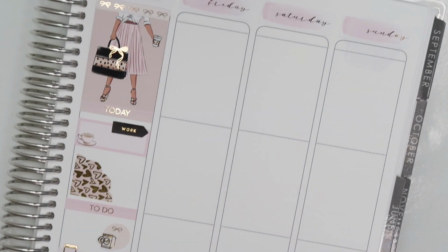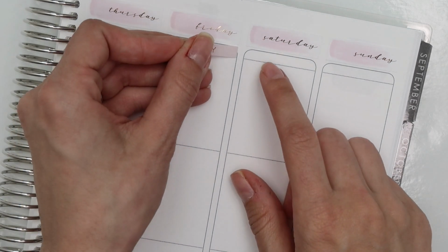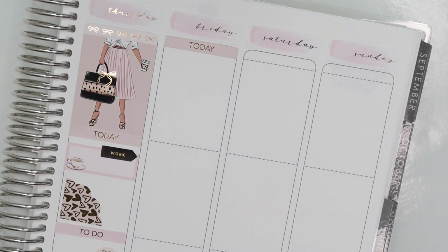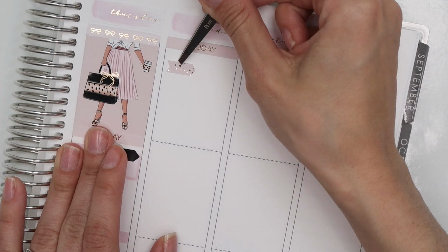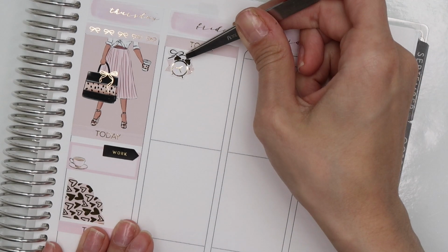Okay, so on Thursday, I also had a call with a recruiter. So I used a cell phone icon from Paper Blush Bar and I layered that over a little thing. And then my fiance and I just kind of had a bottle of wine and dinner to celebrate our 3-year engagement. So I marked that with a heart from a Rose Color Day sheet in collaboration with Nikki Plans, and I layered that with some florals from the kit.